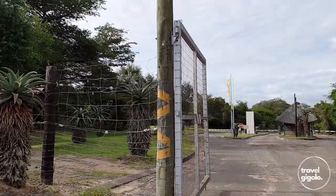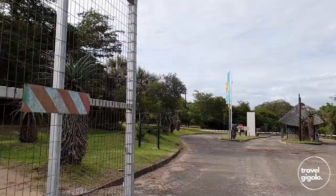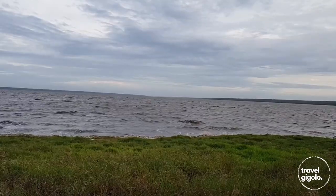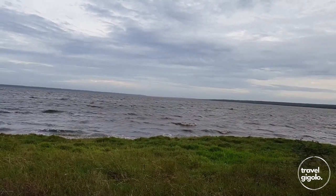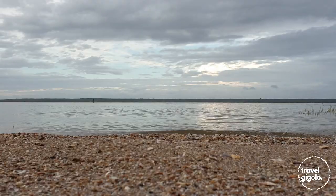The main road through the forest is all tarred. However, there are a couple of 4x4 routes as well, but you've got to have the right vehicle to go on those. So we basically just drove down the main road and all the way to False Bay. The view of False Bay is really beautiful, and I think we must really come back here on a nice sunny weekend and really get to enjoy it, maybe relax and do a bit of fishing as well.